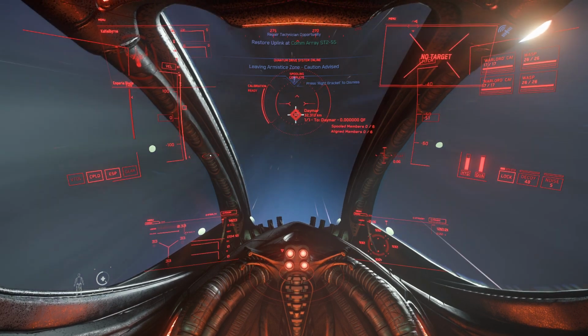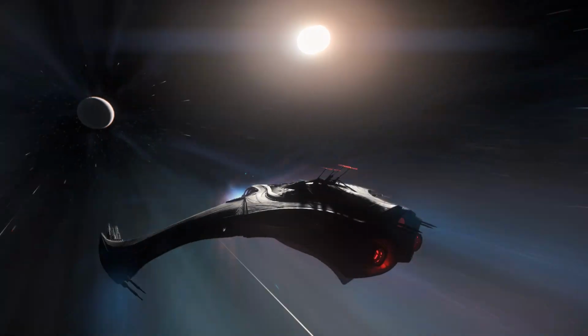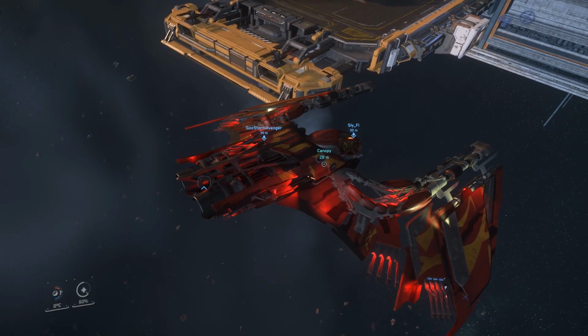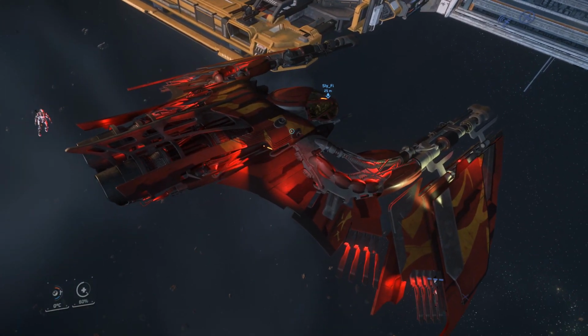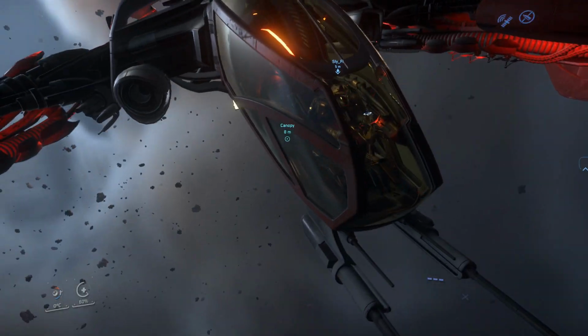Yeah, okay. So that does look basically identical to the human jump. Modify it. The glaive looks really, really cool. Wow. I quite like the look of that one. It's got a bubble cockpit.